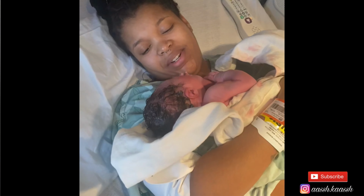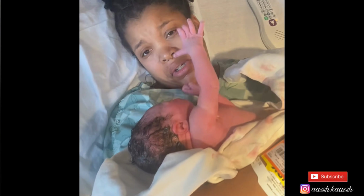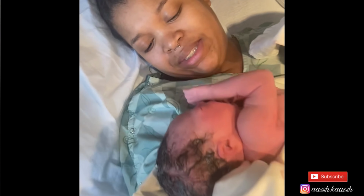it was the greatest feeling in the entire world. She's reaching for my face, she's touching my face, y'all. It was the best feeling. If I had that video, I would definitely insert my video and my pictures in here. But hey, you trying to reach for my face? That's what you trying to do? It was just absolutely amazing, y'all. The greatest labor and delivery ever. I'd do it all over again if I had to, but it was amazing.